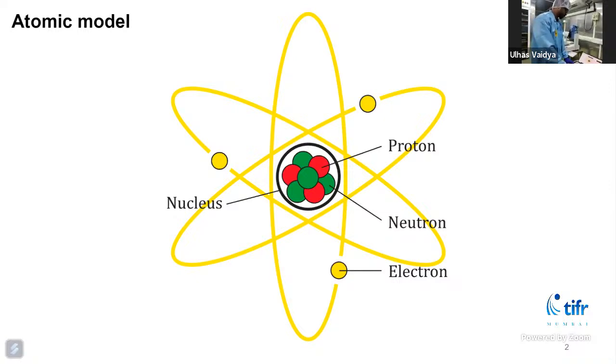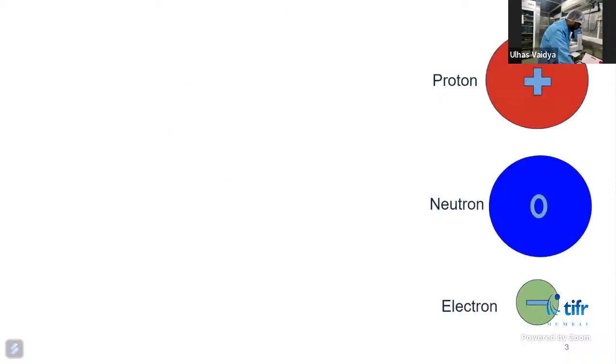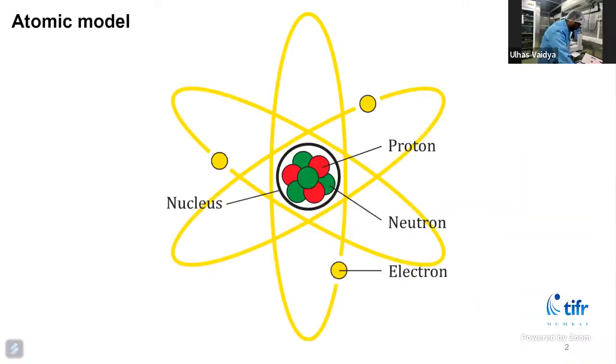We all know from our school days that all the materials are basically made up of atoms, and each atom consists of protons, neutrons, and electrons. Protons and neutrons are in the center, at the nucleus, and electrons revolve around them. So this is basically the atomic model that we study in school. But what we do at the high energy physics department here is about more fundamental processes or more fundamental particles than the atomic model.